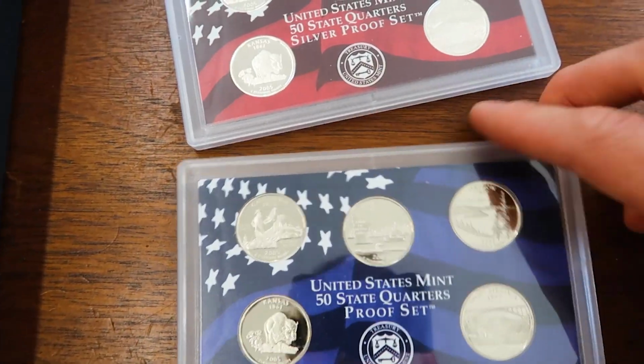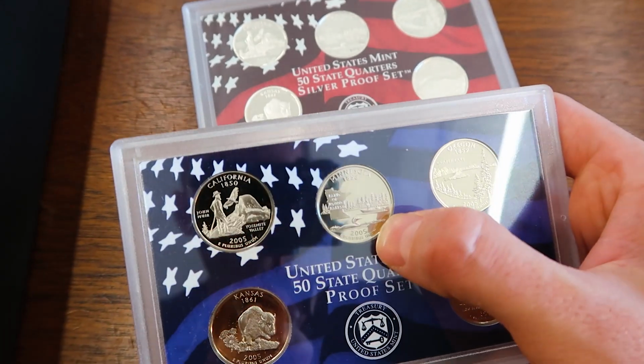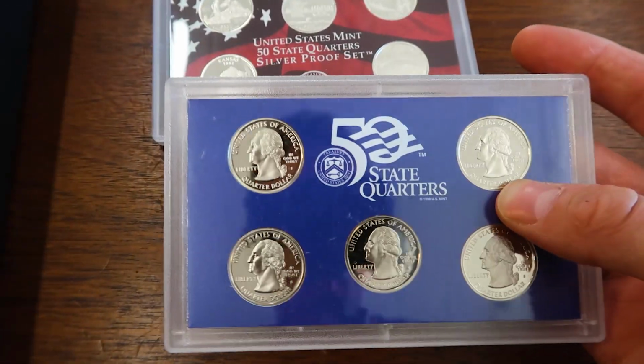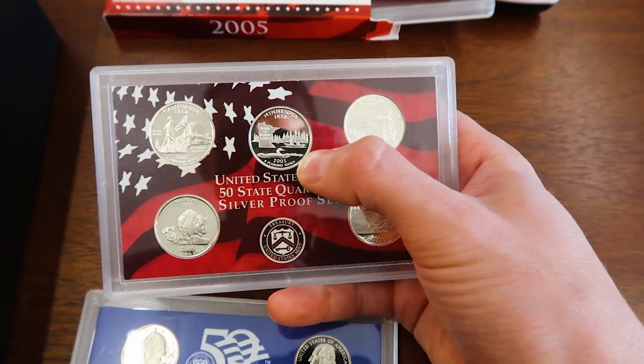So looking at the two, when you look at a clad, you can see the clad isn't quite as crisp. It isn't quite as clean. There isn't a deep blue to it. It's almost as if it's kind of frosty. It has a yellowish kind of tint. Versus a silver proof is gonna be more like a mirror.